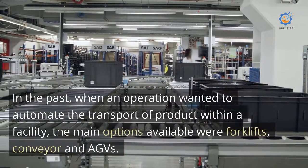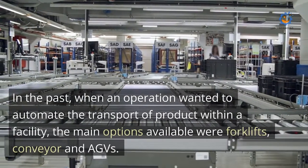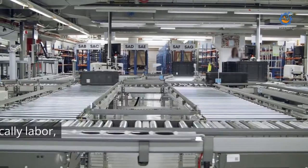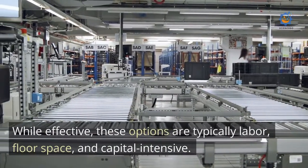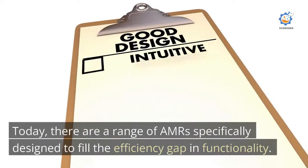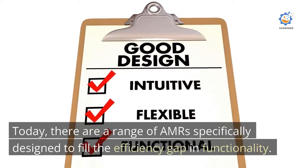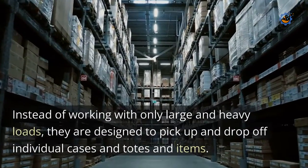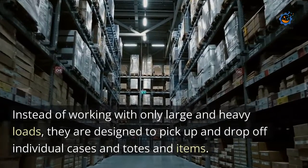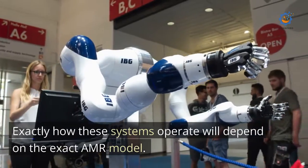In the past, when an operation wanted to automate the transport of product within a facility, the main options available were forklifts, conveyor and AGVs. While effective, these options are typically labor, floor space, and capital intensive. Today, there are a range of AMRs specifically designed to fill the efficiency gap in functionality. Instead of working with only large and heavy loads, they are designed to pick up and drop off individual cases and totes and items. Exactly how these systems operate will depend on the exact AMR model.